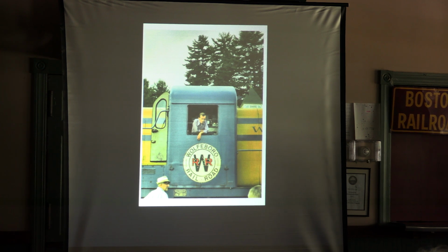But this is Woody, and any of you that knew Woody knew he was quite a character. And this is actually a pretty good portrait of Woody. He looks pretty civilized. He looks like maybe he just got a haircut. But he was quite a character, and a pretty darn good engineer, pretty good railroader. And any of you that got the handouts, there's some of his press releases in there.